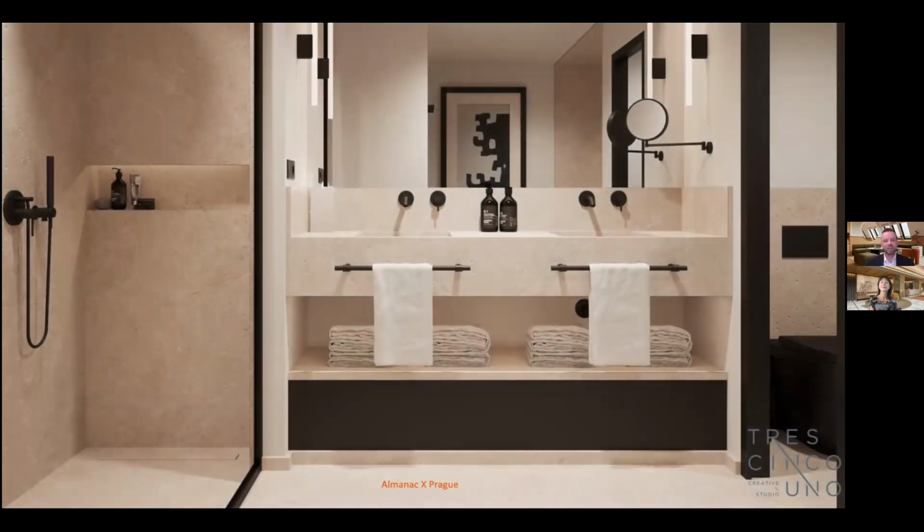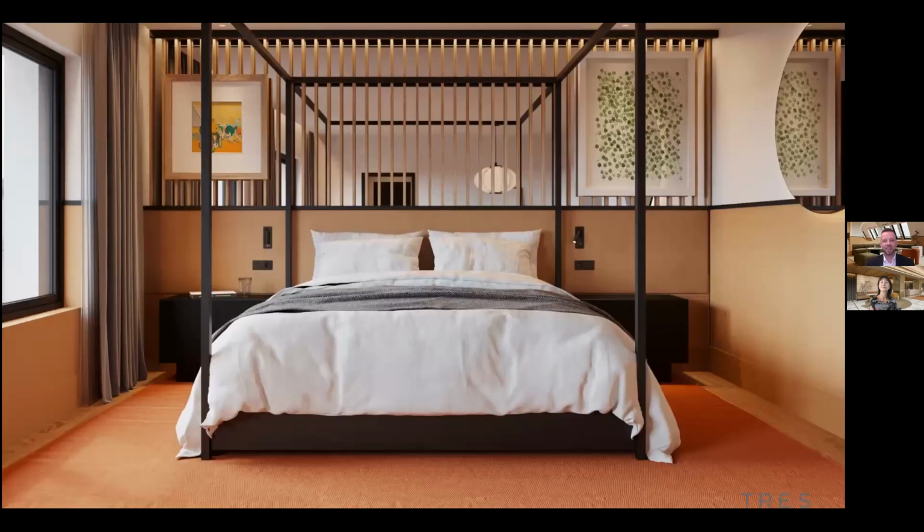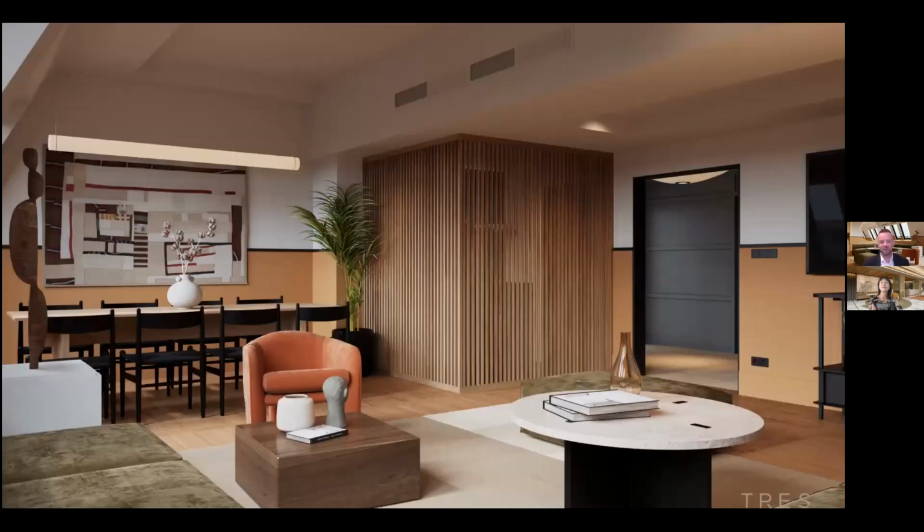Here you can see one of the bathrooms, again using marble, and here will be the best of the best in the hotel, the presidential suite, which will also have its own kitchen. So for some guests, we can even cook for you right in the room, which some of the guests will happily use. It also has a very large seating area. And then on the other side of the room, you also have the bedroom.